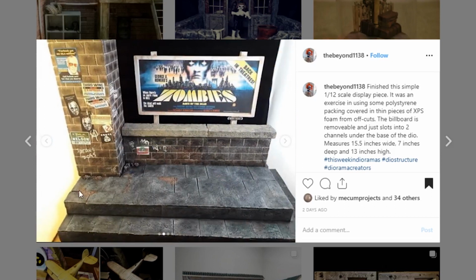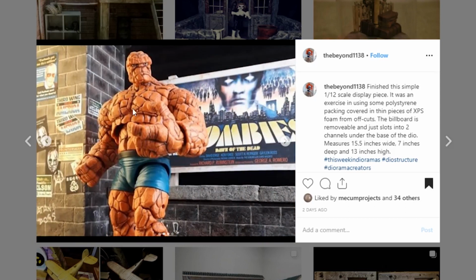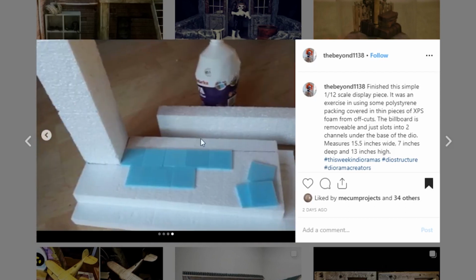The paintwork on here. Loving these little accented bits of color there. So awesome job. I love it a lot. That looks really good with the thing. Here's a work in progress pic.